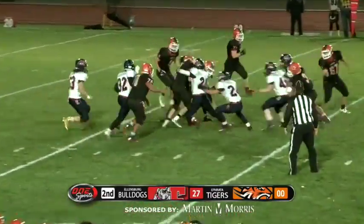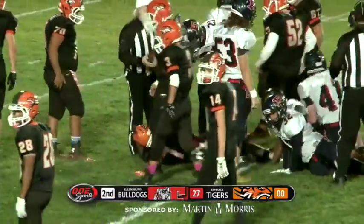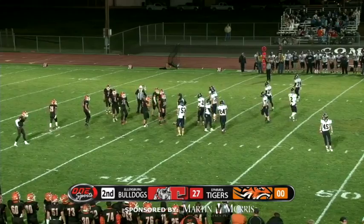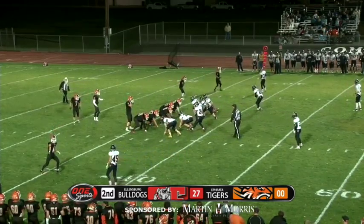Handoff this time to Griffin Monroe, and he is stopped quickly. No gain. Griffin Monroe on the carry for the Tigers. That'll make it third down, 9 yards to go.